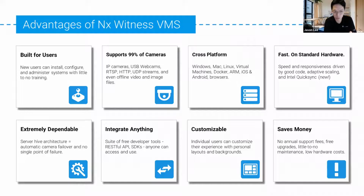Also, we are very cross-platform. We support, I would say, all the commonly used power architectures and operating systems, okay? For Windows, for Macs, for Linux, you can run the software in virtual machines. We have experimental functions to support Docker containers. We can run our software on ARM, and we also support iOS, Android, and of course, we have a browser client, which gives the SI, the user, a very flexible way to design your project.